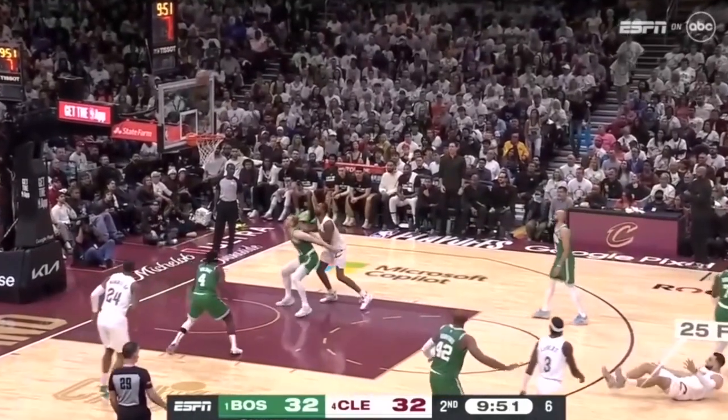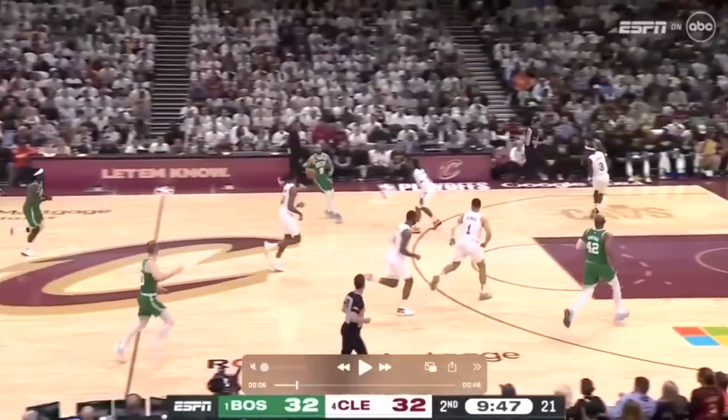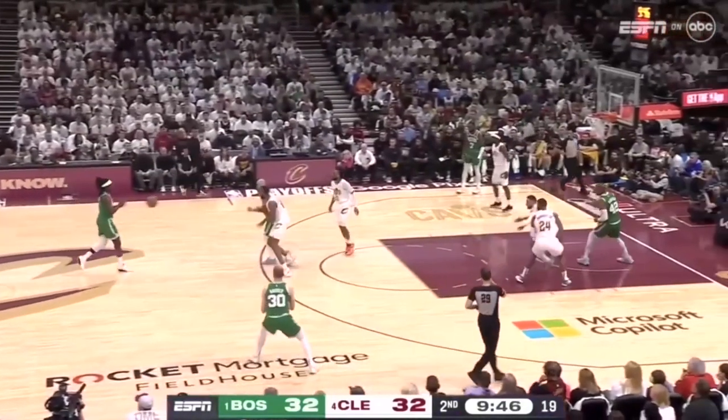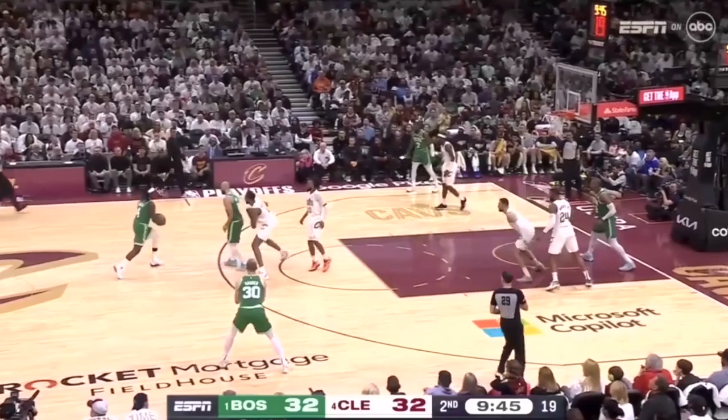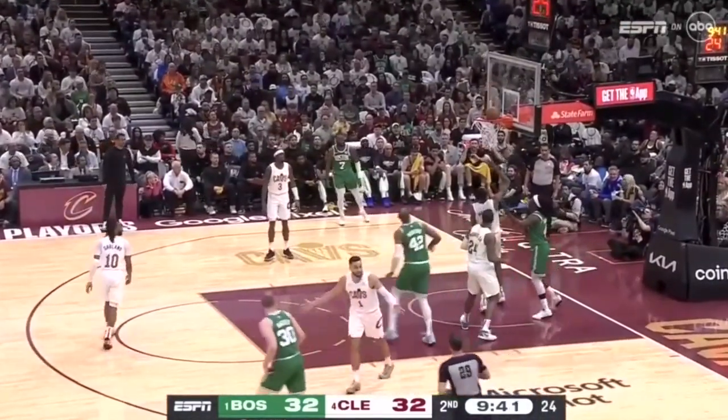So here, good contest by Jaylen Brown starts with Jrue Holiday getting the rebound. He goes out to Derrick White. We fast forward a little bit. We get it to Jrue, and again, it's the strength he plays with against taller defenders, putting Evan Mobley in the bucket, and he finishes with the left hand.